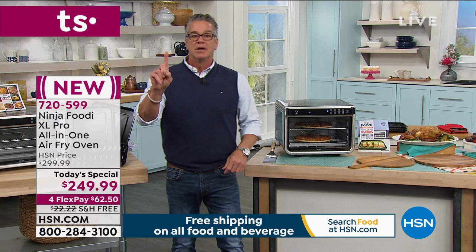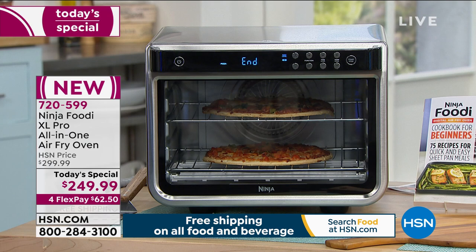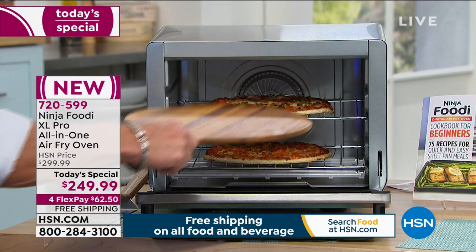It automatically set the temperature at 400 and automatically set the time. Let's see if it did a good job. I'm gonna open it up. Yeah, these are perfect. Let's take this top one off first.